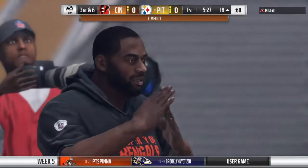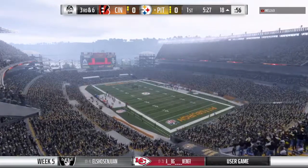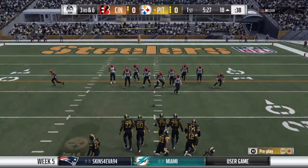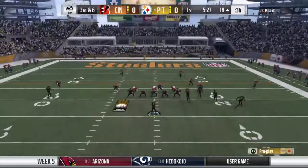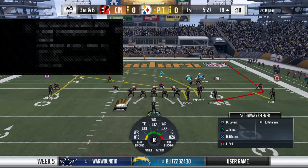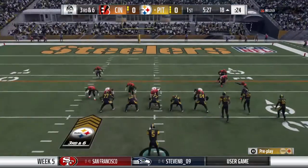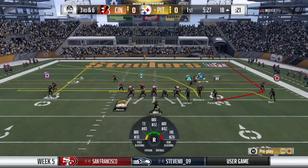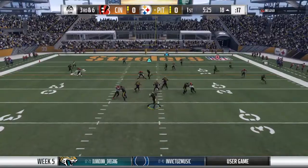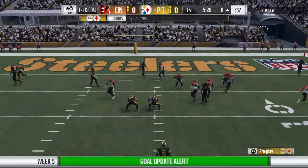And they insert their dime package, 6 DBs here on 3rd and 6. Expecting pass all the way. And now the Bengal defense here calling a timeout. They'll have 2 remaining as we step aside here in this first quarter. Here comes the D swarming to the line. From the shotgun, here's Dobbs. This is Bell on the dump off. They're able to convert on 3rd down, and that sets up a 1st and goal.